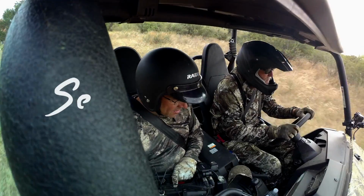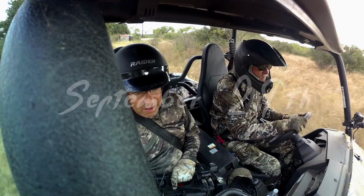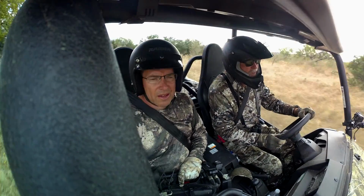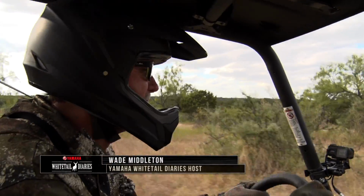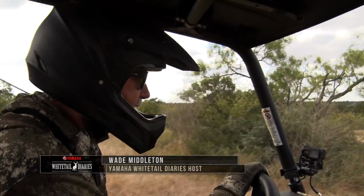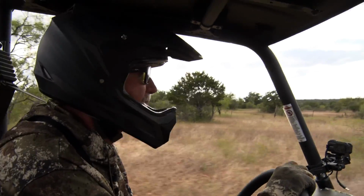Well, it's early season, and the bucks are still all together here in Central Texas, and Wade is off in his Yamaha Wolverine X2 to start a late afternoon handgun hunt. I'm running a little bit behind on this hunt. We were looking at some last-second scouting camera photos, to make a decision on where we're going.